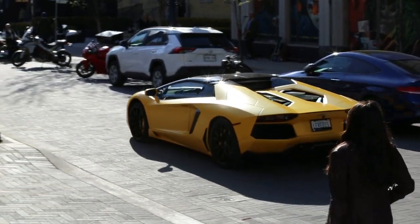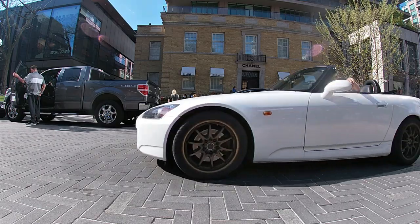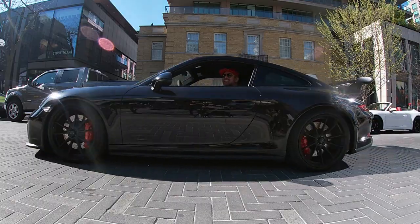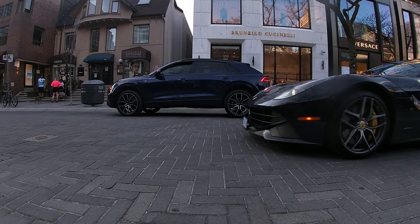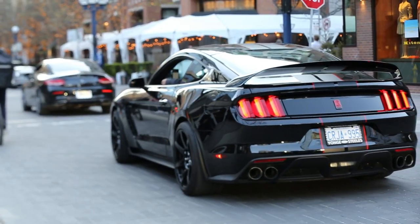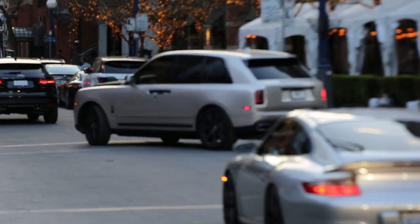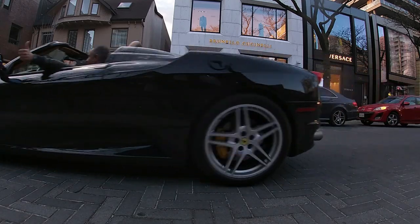Matte yellow Aventador. Sorry. Clean S2000. Wow, GT3, 991.2. God, man. Ooh, GT350. R? Is that an R? Wow. Sick, dude.